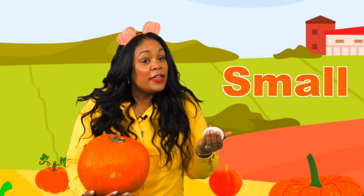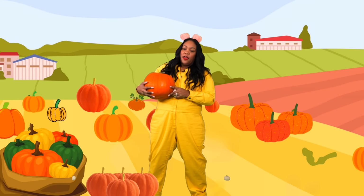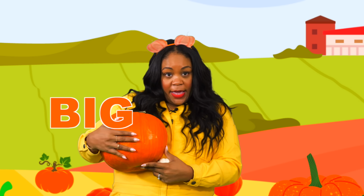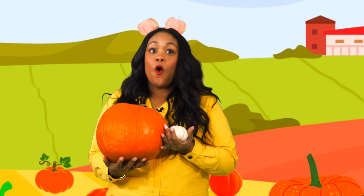This pumpkin is small. Can you say small? Small. And this pumpkin is big. Can you say big? Big. Let's hold on tight to this one. Big, small. Big, small. That's right. And friends, are these pumpkins the same color? No, they're different. This one is white and this one is orange.